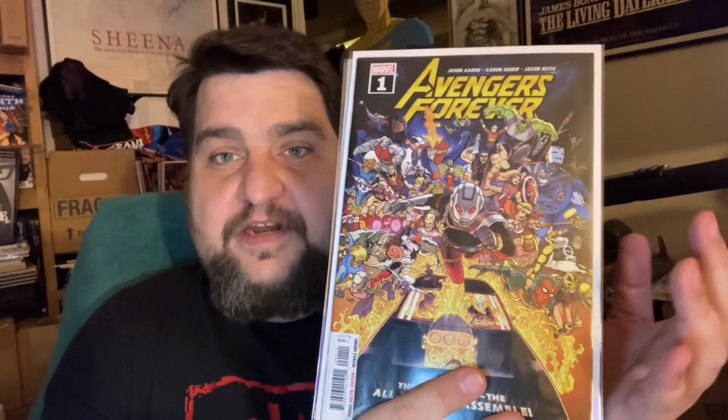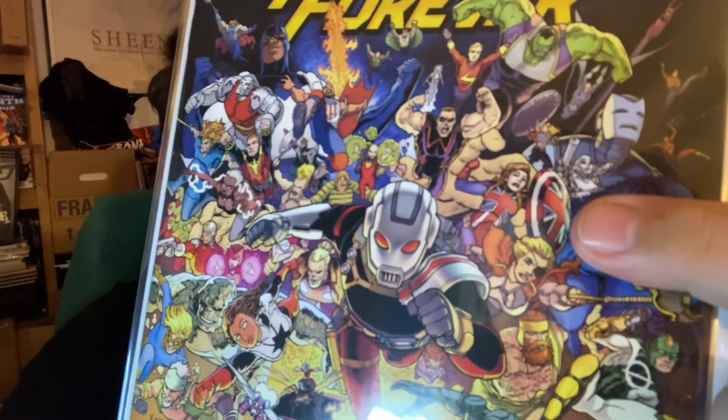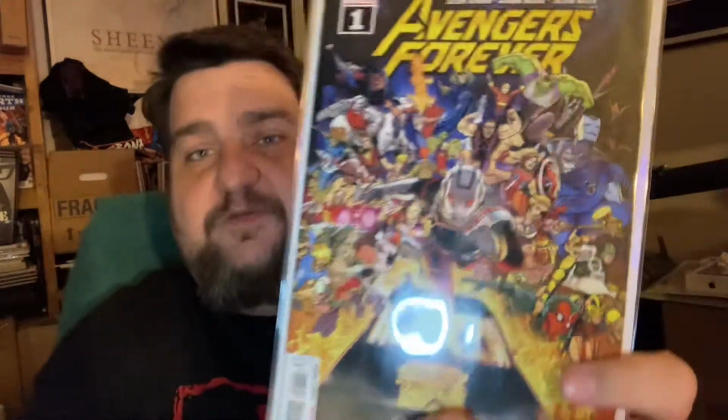Very happy to get these, especially now. I guess the spoiler window is kind of closing on Doctor Strange and the Multiverse of Madness. But if you guys haven't heard the news by now, this is Avengers Forever #1, first printing and first cover appearance of Captain Carter right there. But what's really weird is she's not in the book. So this is technically the first appearance of Captain Carter on the cover, but not in the book. But anyway, this is a book that I think is going to be kind of a hot commodity. And so I grabbed a few extra copies of that.